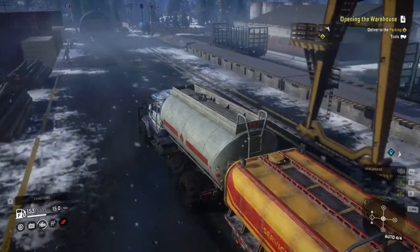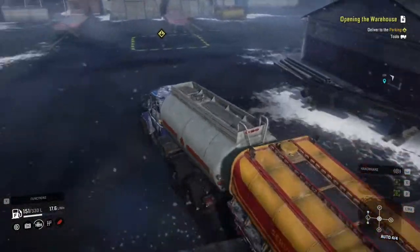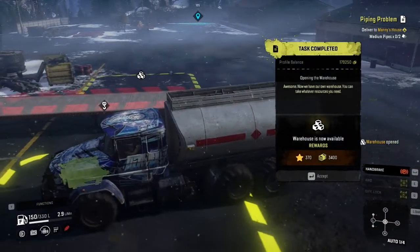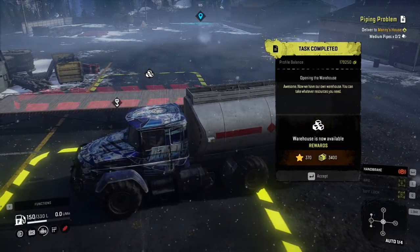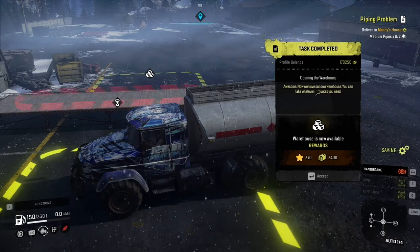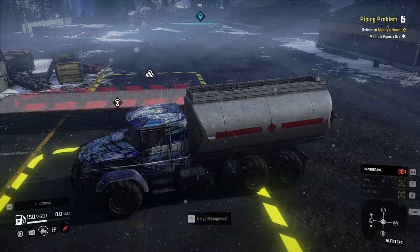And we are here. So yeah, maintenance trailer is here. It was as easy as that. I'm still surprised how my fuel tank is busted and still working. Wow. Says awesome, task complete, opening the warehouse. It does say awesome actually. Now we have our own warehouse. You can take whatever resources you need, of course. 370 for the experience, 3400 for the bucks, and yeah, that's how you complete opening the warehouse.